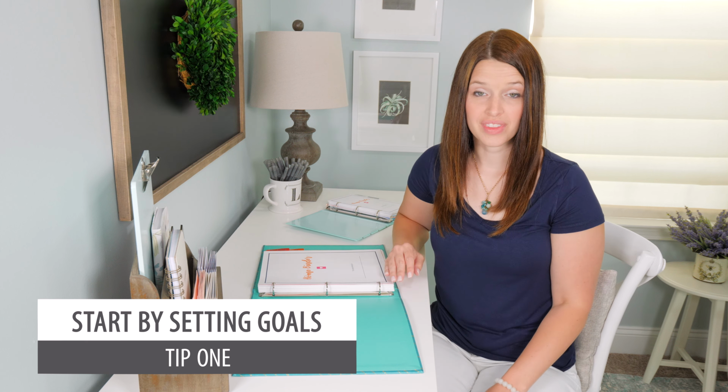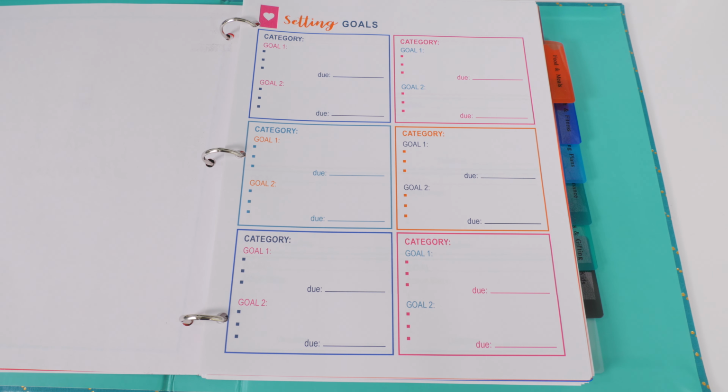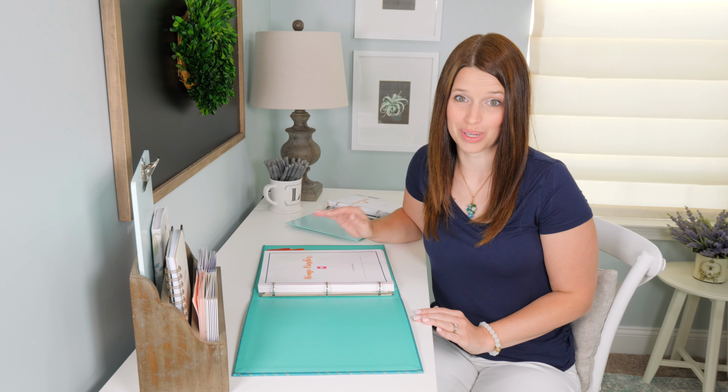Tip 1, start by setting goals. I always recommend starting with a goal setting printable. I love goals because I think they work. So before I touch any of the other printables in the binder, I choose one of the 2 goal-setting printables and fill it out. This helps me determine what I need to work on most and what printables will be most helpful for helping me to reach my goals.